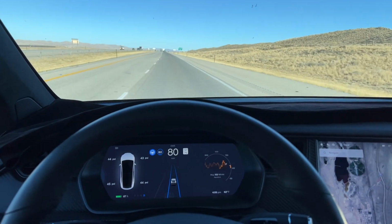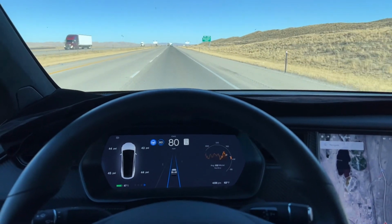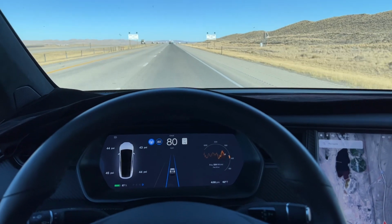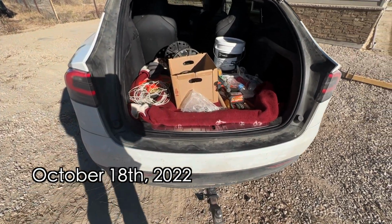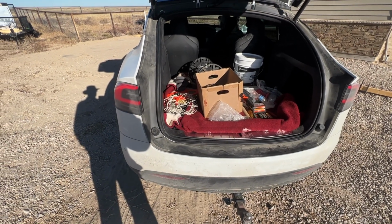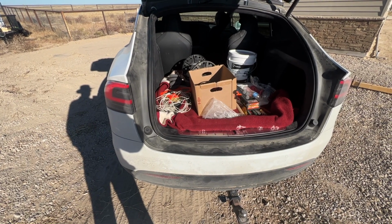We are westbound now on Interstate 80. On autopilot as usual. We have another day out in the field with the Model X. Makes a really great car for driving around in the tundra out here. Just set the suspension high and you're good.